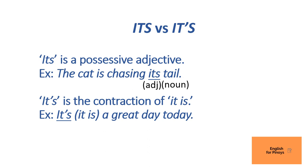And then for the other one, it's with an apostrophe, it is the contraction of it is. Simple as that. Our example is: it's a great day today. A contraction is a shortening of two words combined so they become one word, and there's an apostrophe there to replace a missing letter, and in this case it's replacing the letter i. So instead of saying it is, you combine those words and replace i with an apostrophe, so you get it's. It's a great day today. It's really as simple as that, but still a lot of people are confused with these two.